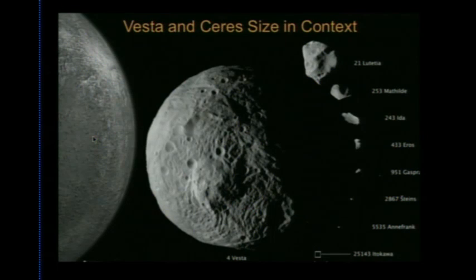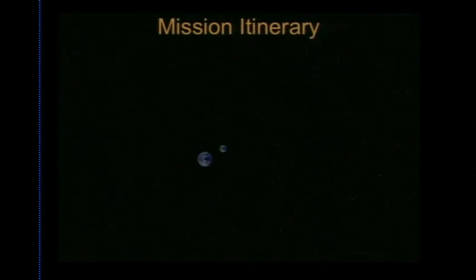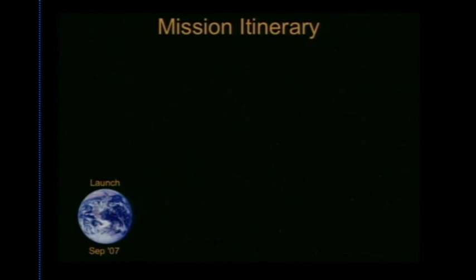So you can kind of see these are really protoplanets. They're kind of baby planets that have halted in their formation, and so by studying them, we can figure out what the beginnings of the solar system really look like in relation to everything else. And we'll get to see some pictures later that'll show you just how the interactions with other planets like Jupiter factored in their formation. So we launched back in September of 2007.